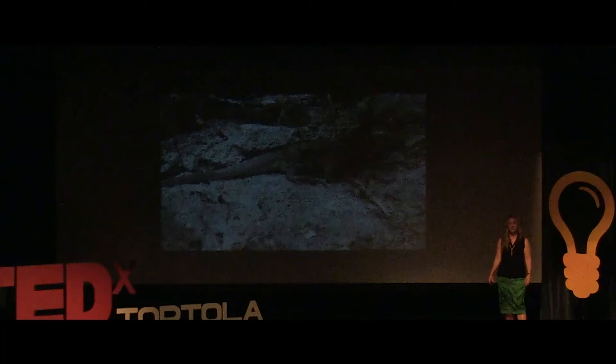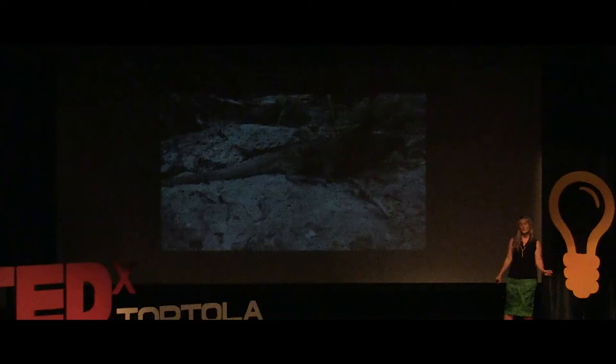There are less than 500 of these iguanas in the wild. And Cyclura pinguis is the basal species of all the Caribbean rock iguanas. That means that the Cyclura species in the Cayman Islands and Jamaica have all evolved from this one.